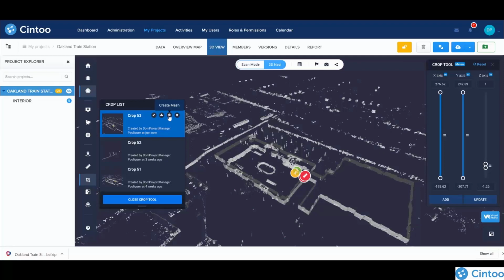You can create meshes, unified meshes from slices, but also you can isolate equipment or this kind of stuff and use this tool to generate your unified meshes. Two things more I want to show you in this webinar. The first one is how to share this project.